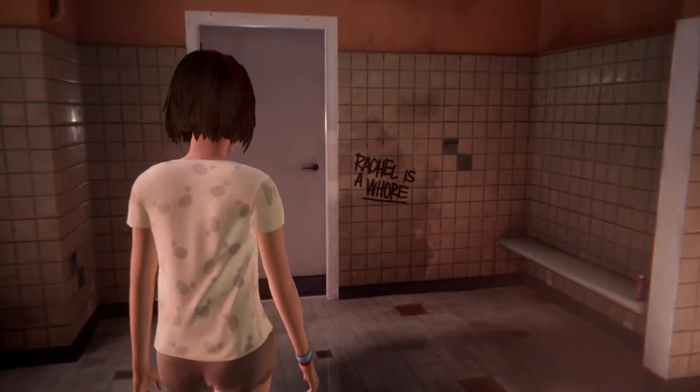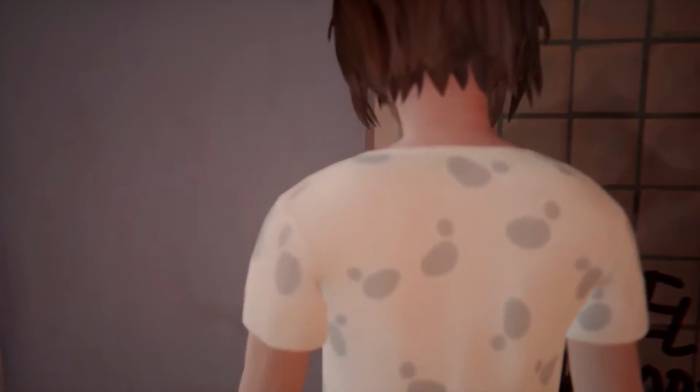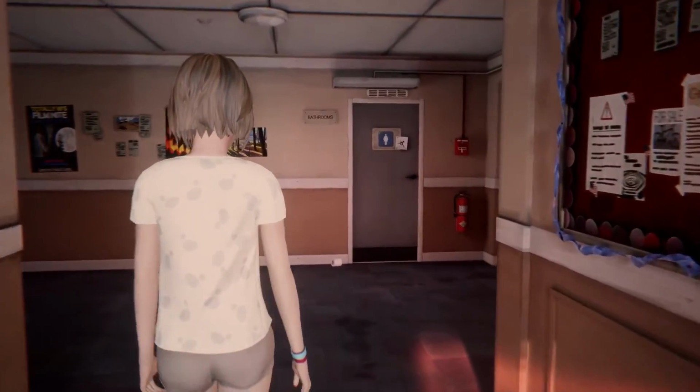Exit the shower room and return to your room. Get the book from the little table to the right of the sofa. You will spill a drink. Rewind to prevent that, then go to your wardrobe, get dressed, then exit your room.